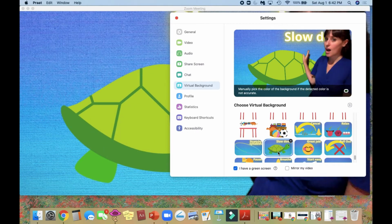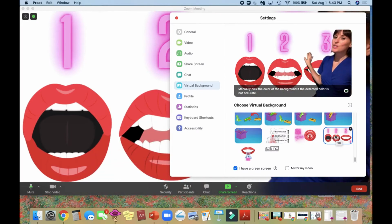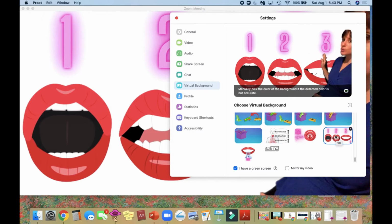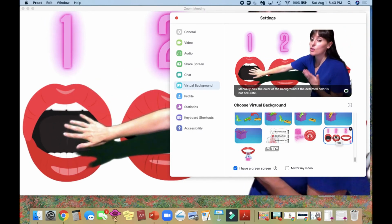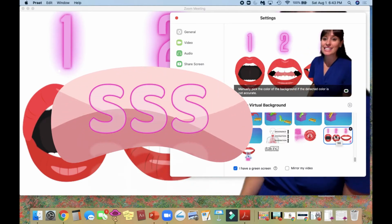Let's slow down and do our turtle talking. Okay, one of my other favorite ways to use the green screen is to work on articulation therapy. I love visuals like this, which are like steps that teach kids the hierarchy of what they need to do in order, steps 1, 2, and 3, to make certain sounds.